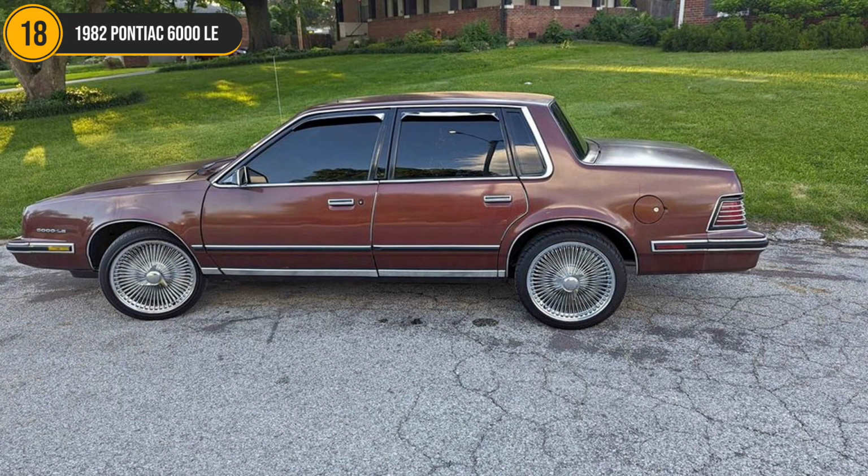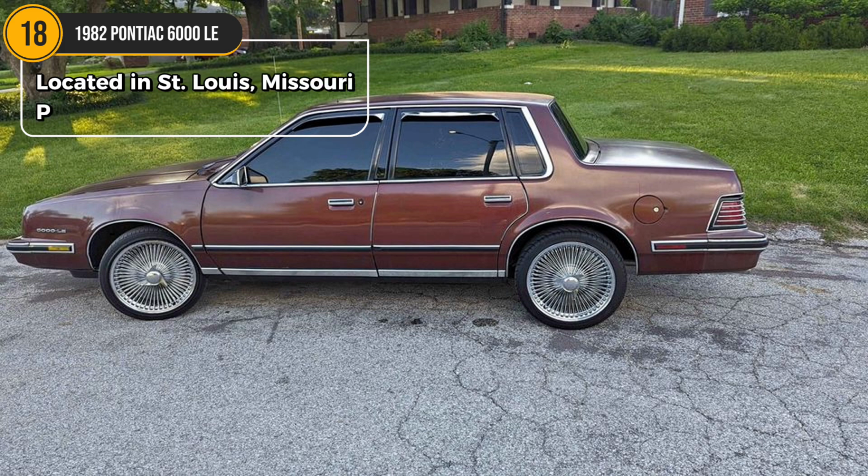18. 1982 Pontiac 6000 LE, located in St. Louis, Missouri. Price $700. This Pontiac 6000 turns over but won't start. It's priced at $700 and will need to be towed, likely a parts car.